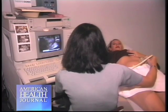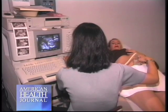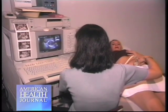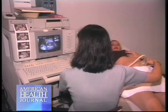By far, probably the best advance for obstetrics and maternal fetal medicine has been the ultrasound, and the ability now for ultrasound to detect very minor things that probably in 1970, 1980, you could not see. These screening tests that we speak of would not be possible without the advent of ultrasound and the resolution that we're able to get in this day and age.